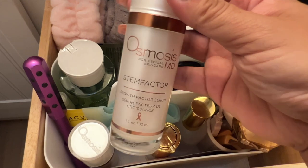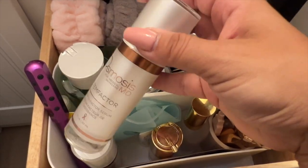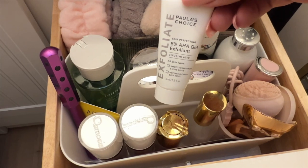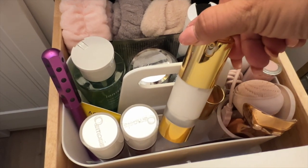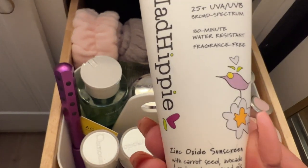This is Stem Factor. This is Growth Factor Serum. I use this in the morning and I use that one at night. I just have a couple little of these things. This is Paula's Choice 8% AHA Gel. This is something I decanted and I put in this container because I thought it was prettier. This is my SPF. I actually have the actual container right here.